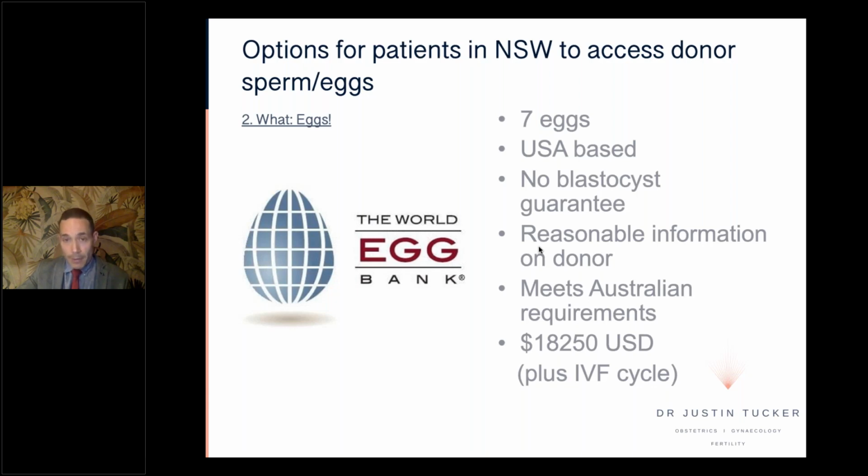This is one that we can offer here in New South Wales for eggs. It's called the World Egg Bank, and it's not one that I offer very often, and there's a few reasons for that. I don't think it's good value, mainly. It's US based, mainly in Arizona. When you buy these eggs, you can either buy them from a frozen pool that is matched to a donor that you've chosen, or some donors will have to be stimulated with the purpose of you having the eggs.